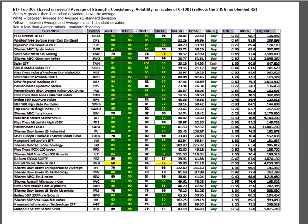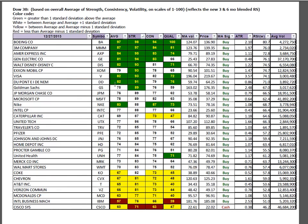ETF top 30, little difference between this and what you saw in the blended monthly rebalancing, so I'm not going to cover that. The Dow 30, a ton of large caps looking really strong now, with new money coming into, it looks like Disney, ExxonMobil, Visa, DuPont, Goldman Sachs, that whole financial sector being represented in there. So you might want to be looking at XLF and FAS as the triple leveraged financials. Only Cisco now in the red from the Dow, and quite a lot of above average.